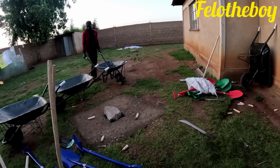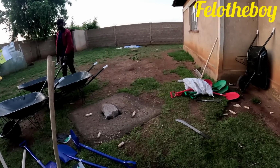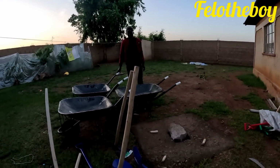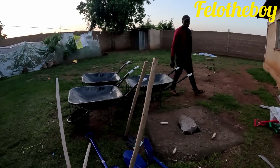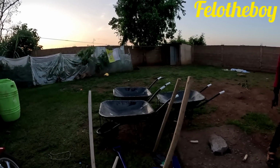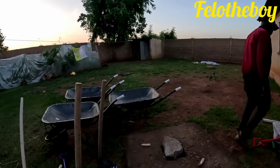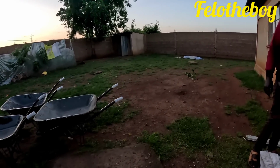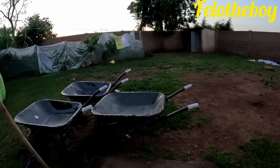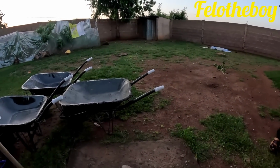Two wheelbarrows will be used for the blocks. I don't know how many are coming, but I think these ones are going to be okay. If in case they need another one, we shall come for it because you have the motorbikes. Okay, return this one. Spades are enough, those are four. So this one goes back. It is also near, so we can just come for them.